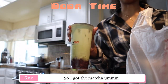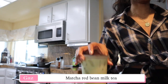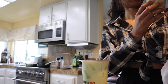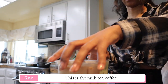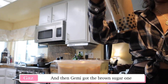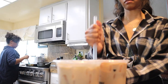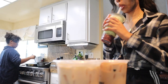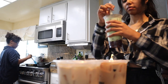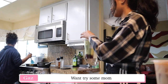So I got the matcha red bean milk tea. This is the milk tea coffee. And then Jamie got the brown sugar one. I should have got that one. Oh, that's good. That is good. Want to try some more? Yeah, that's fine. Yeah, let me try some.